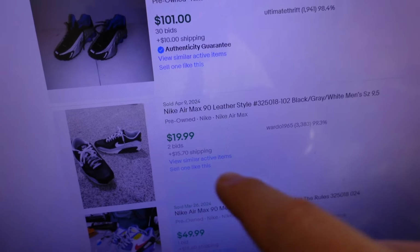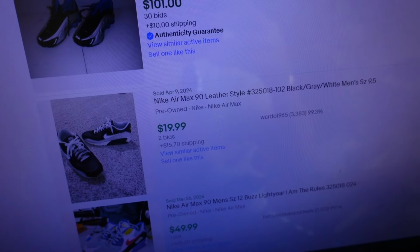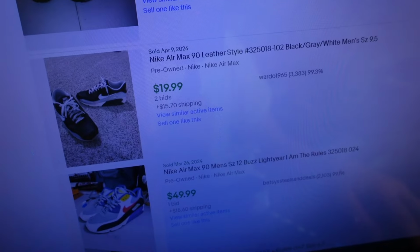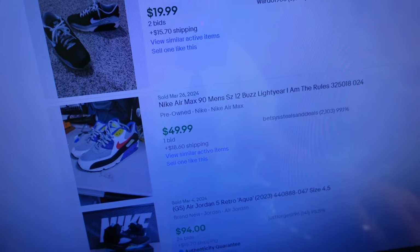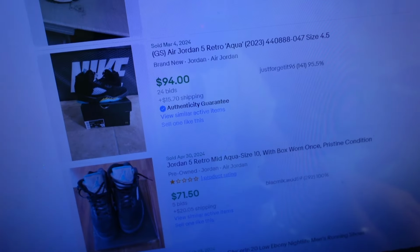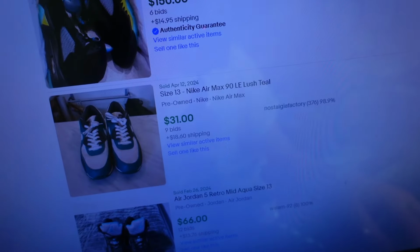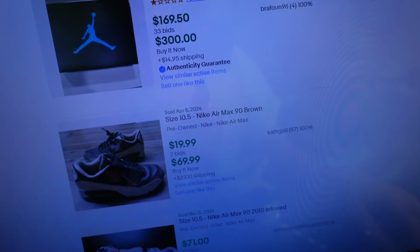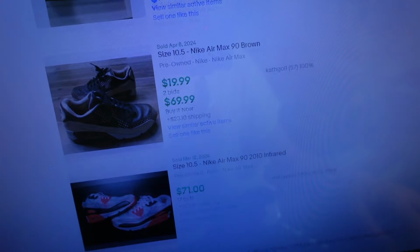So there is a pair of Air Maxes right here, $19.99. But those look to be men's size 9.5. So that's a decent price for Air Maxes. There's another one, $49.99, but again, not the exact same colorway that we have, and definitely not the 2011s. We have an older pair. So there's a pair of brown for $19.99. See, these are older Air Maxes.